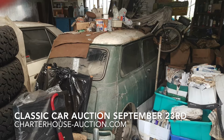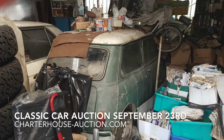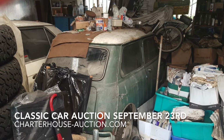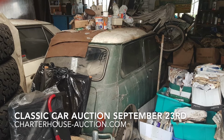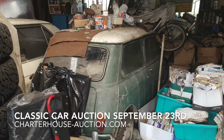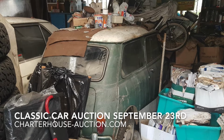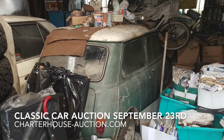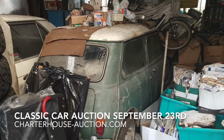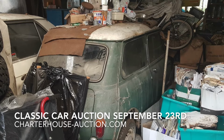Not mint, and this is the way we do like to find them. This is the 1965 Austin Cooper S. Now, what a great looking shot, isn't that there? This has been hiding in this garage with all the clutter since 1973. It's a four-owner car. The last owner, who's sadly now passed away, it was a present. His father bought it for him and gave it to him. What a great present to have.